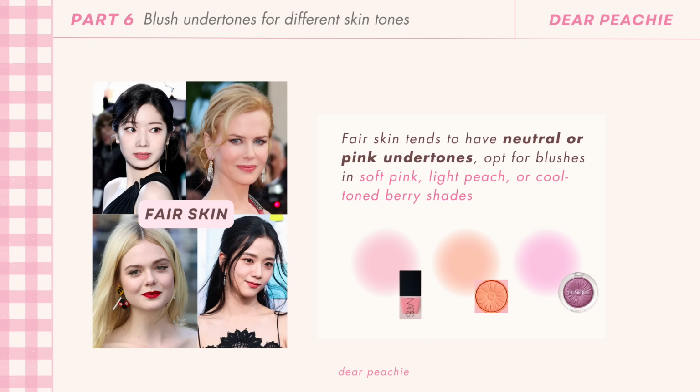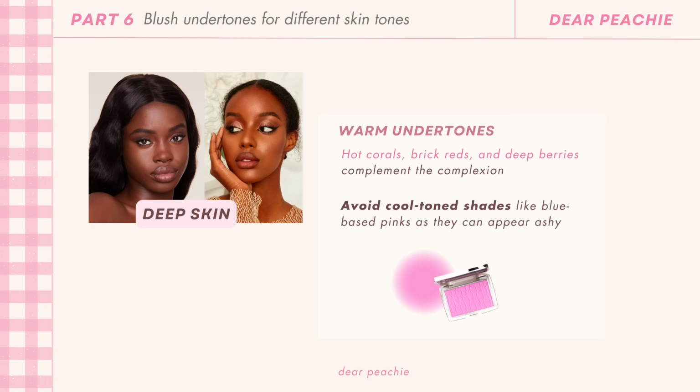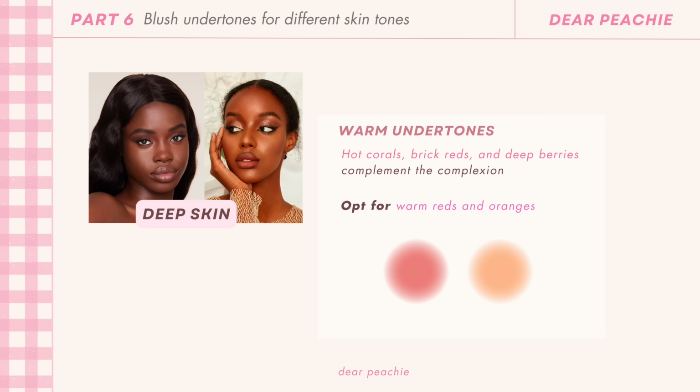Generally, fair skin tends to have neutral or pink undertones, so opt for blushes in soft pink, light peach, or cool toned berry shades. If you have deeper skin tones and warm undertones, shades like hot corals, brick reds, and deep berries complement the complexion. Avoid cool tone shades like blue-based pinks or berries as they can appear ashy. Instead, opt for warm reds and oranges.